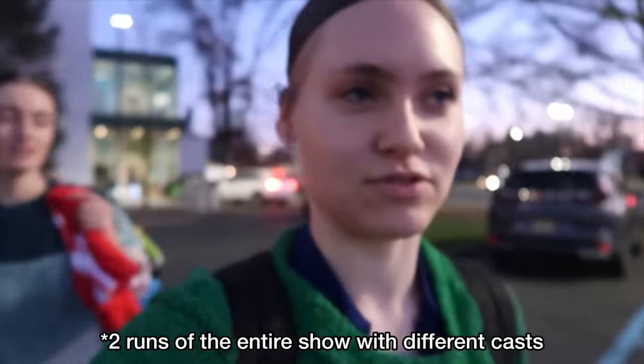Rehearsal. We are walking back to our car. Everything went well. Tomorrow we're gonna come back and do two run-throughs, so two different shows. That's gonna be intense. We will see you guys tomorrow.